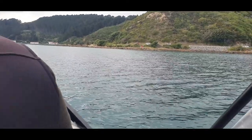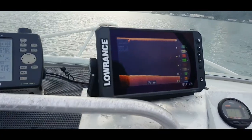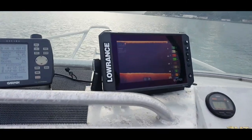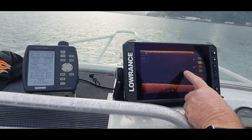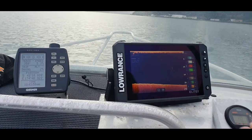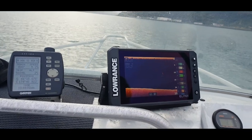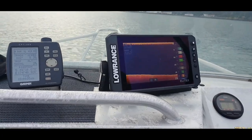So Trevor is just looking for a nice fish here at the moment. Let's see if we got lots of snapper here. See, that could be bait fish. That could be a kingy too. And there's a couple of yellow spots for fish. Yeah. If we don't find anything here, we'll go around the corner. Oh yeah.